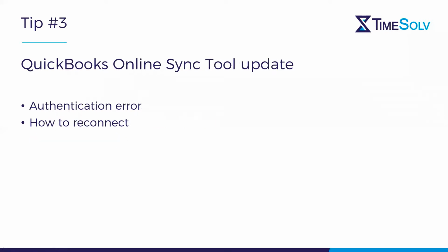QuickBooks Online Sync Tool Update. QuickBooks Online essentially changed the way that they authenticate integration partners with their particular tool. So what that meant is we had to build a new way in which we authenticate ourselves with them. I won't get you into the boring details because frankly, I don't know the boring details.